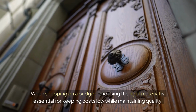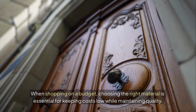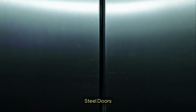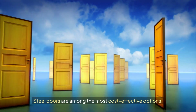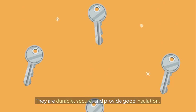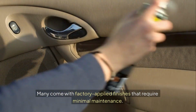Affordable door materials that deliver value. When shopping on a budget, choosing the right material is essential for keeping costs low while maintaining quality. Steel doors. Steel doors are among the most cost-effective options. They are durable, secure, and provide good insulation. Many come with factory-applied finishes that require minimal maintenance.